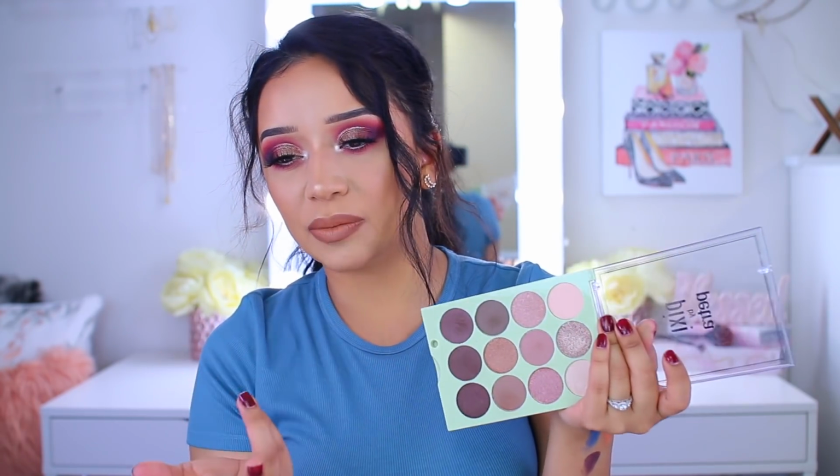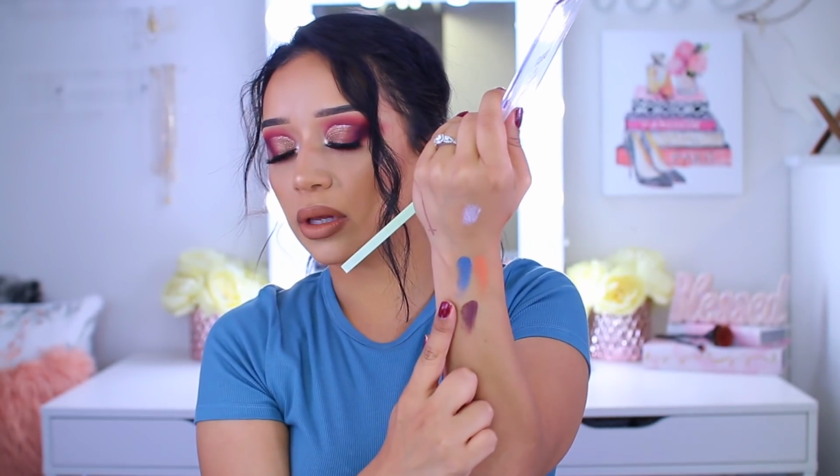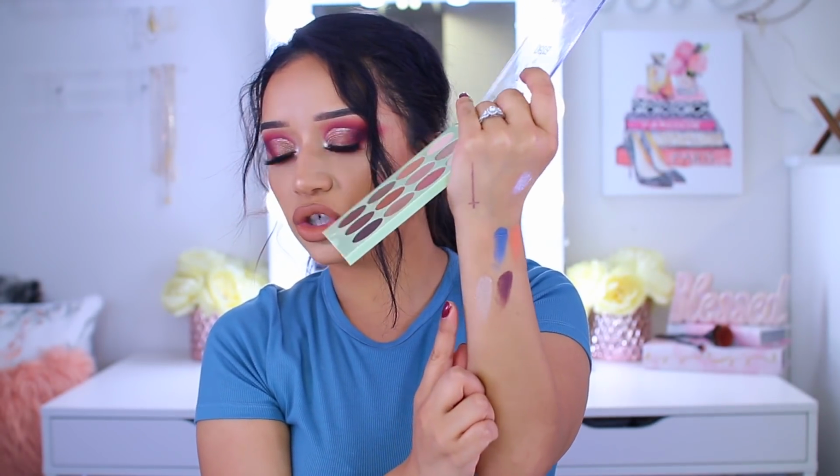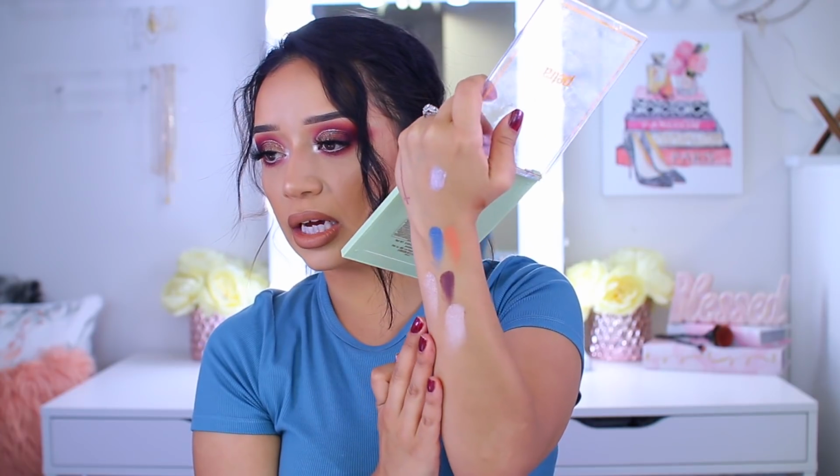Now, I don't use it as much because I don't wear cool tone colors on my eyes as much, but these are incredibly pigmented. That is one little swatch, and look at that. These are just so creamy. I really like the formula, and I don't know why more people don't talk about these eyeshadows.